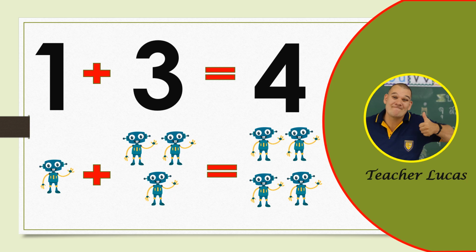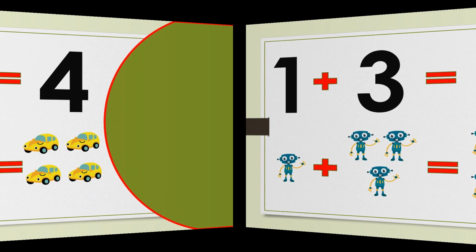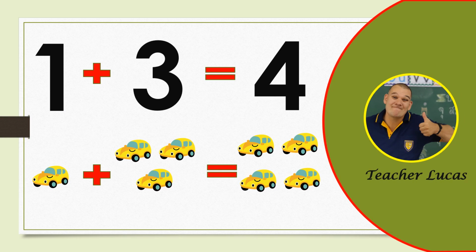One robot plus three robots equals? Let us count. 1, 2, 3, 4. Four robots. Again, four robots. One robot plus three robots equals four robots. Very good. One car plus three cars equals? Let us count. 1, 2, 3, 4. Four cars. Again, four cars. One car plus three cars equals four cars. Very good.